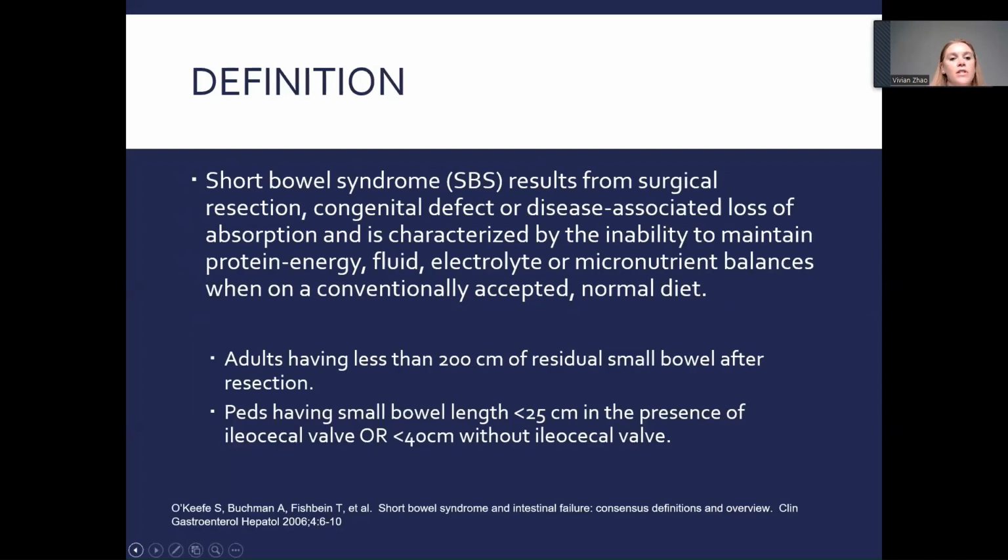So the definition of short bowel syndrome. Short bowel syndrome results from surgical resection, congenital defect, or disease-associated loss of absorption and is characterized by the inability to maintain protein, energy, fluid, electrolyte, or micronutrient balances when on a conventionally accepted normal diet. You may also see it defined as adults having less than 200 centimeters of residual small bowel after resection, and pediatrics having small bowel less than 25 centimeters in the presence of an ileocecal valve, or less than 40 centimeters without their ileocecal valve.